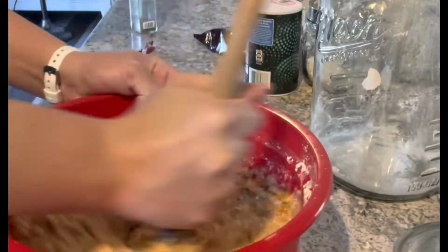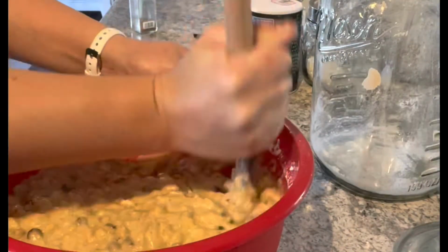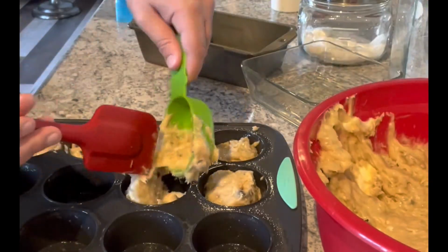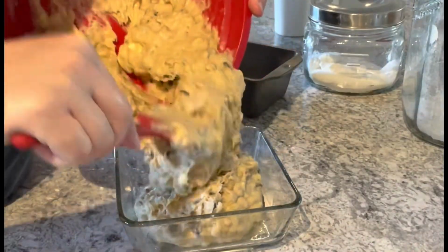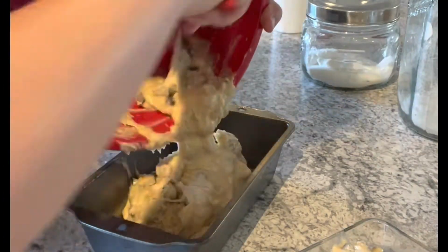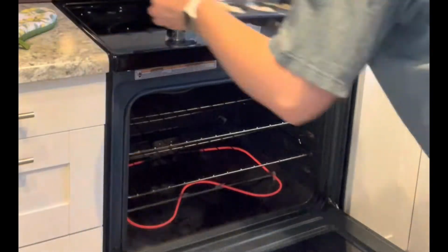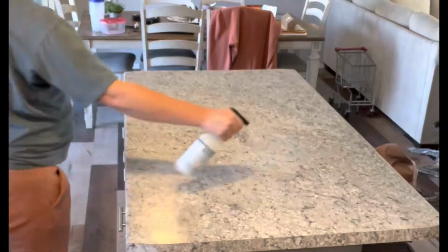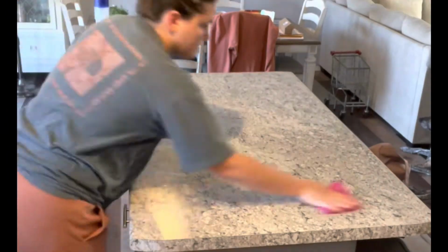After I got that going, I also made a huge batch of banana bread. This is a recipe that I tripled. I will link the recipe I use down below. I made 2 banana loaves of bread, 2 banana breads, and 12 muffins. And I had actually done the same thing the day before. These are all for my freezer stash for when I have the baby.